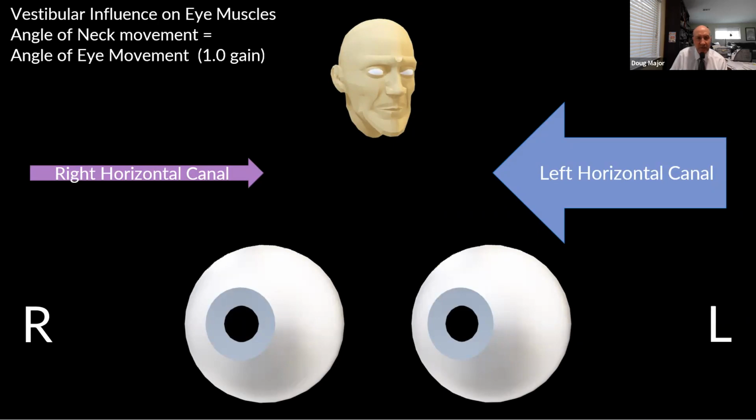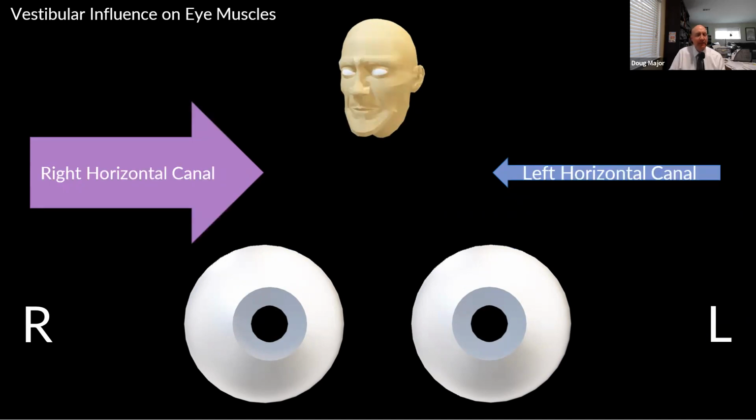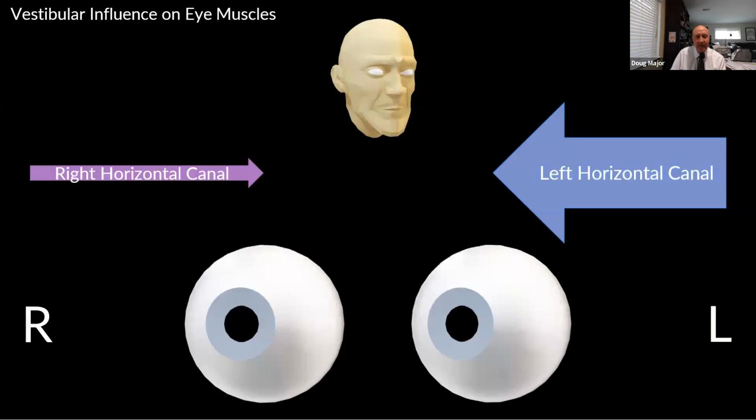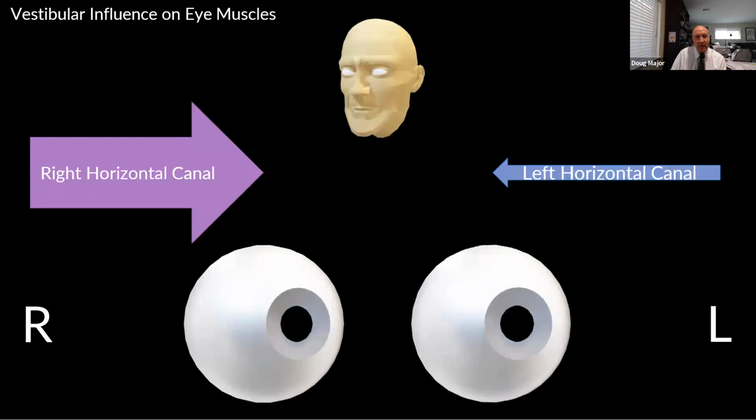Again, this is this VOR, and if it's done with exact accuracy, we call that a gain of 1, a VOR gain of 1. And that's where, again, this whole mechanism of storage. And same thing with the other side. So again, I move my head to the right, that immediately increases the activity of that right canal and immediately drives those eyes to the left. And again, this is really seamless, right? We just go, yes, yes, yes, or excuse me, no, no, no, and that's what a VOR does, of course.